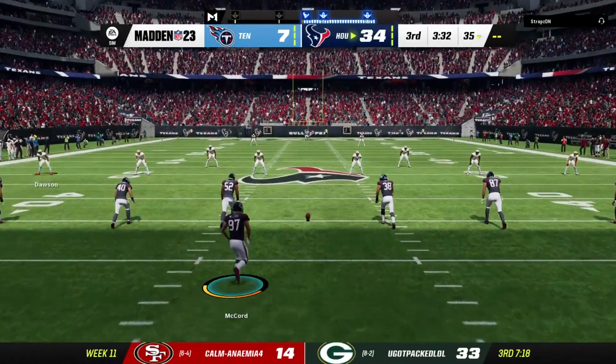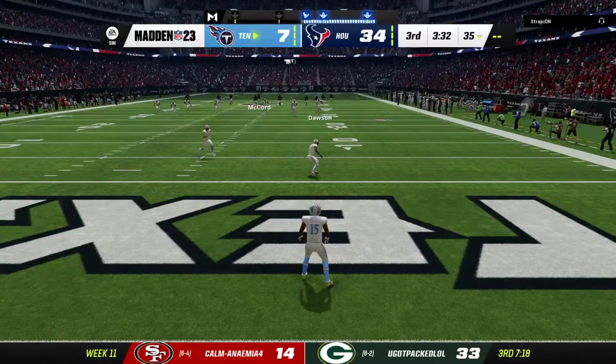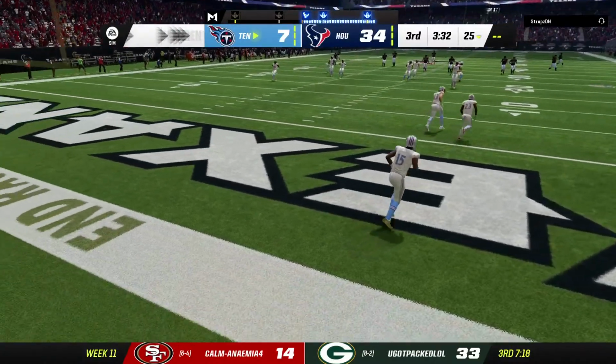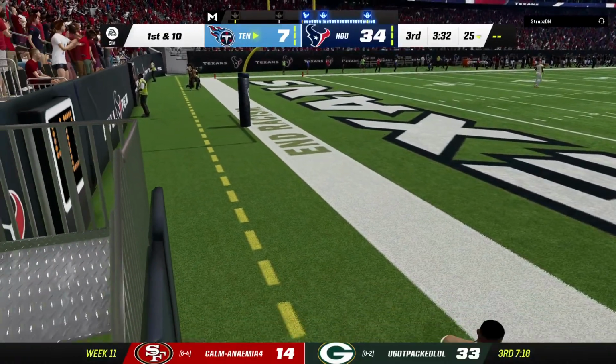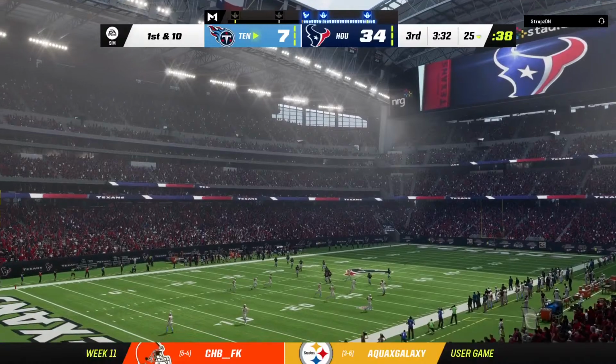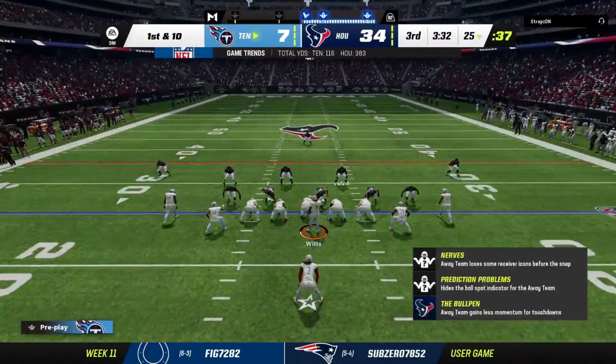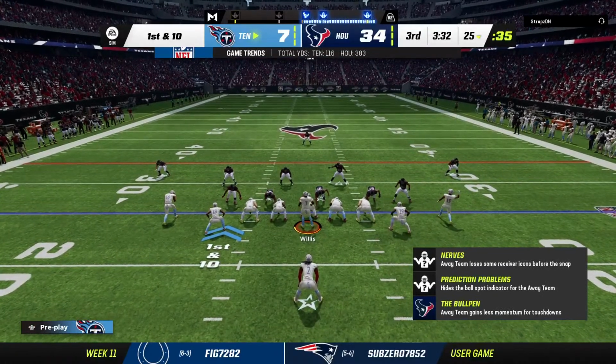Out is the Texans kick team as they'll send this one away. And that'll carry over the back line of the end zone for a touchback. The Titans offense set to begin the drive.